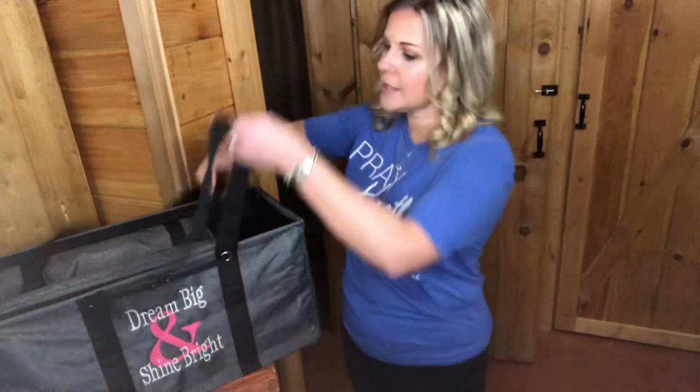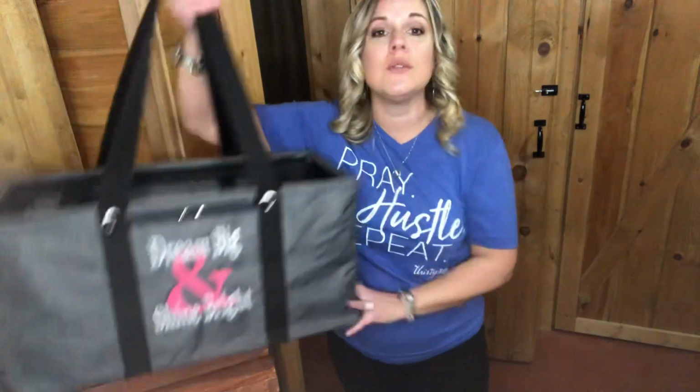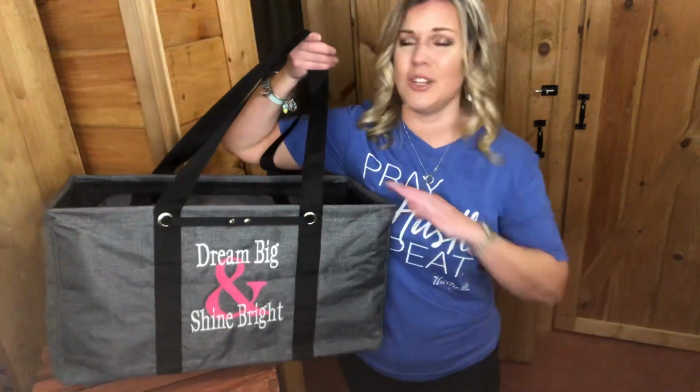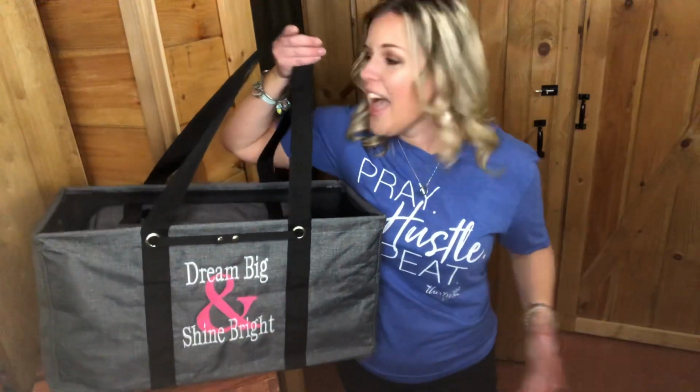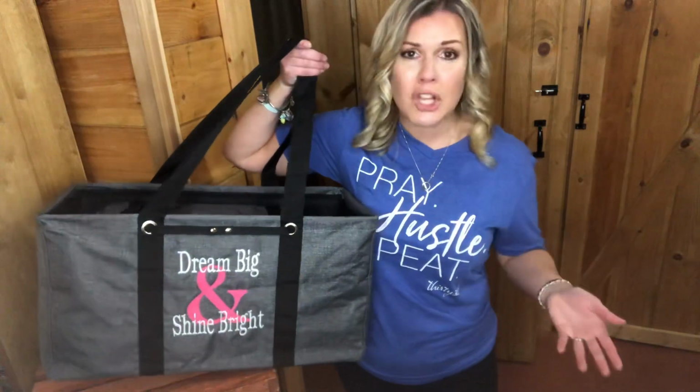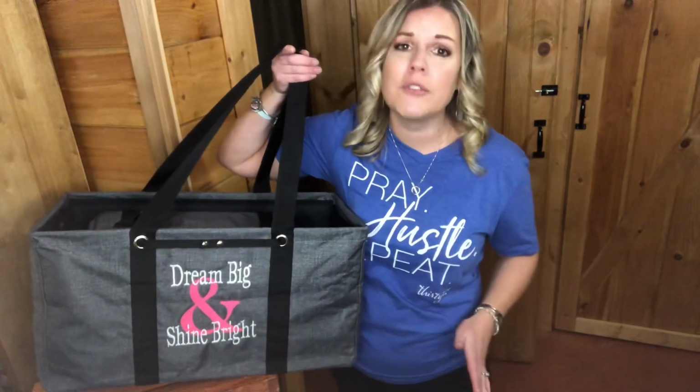All right, the next item that I will always have in my car is a large utility tote. You guys know our large utility tote is our number one selling product. It's just the best. You can use it for groceries in the trunk of your car. You can use it for all of those knickknacks and just junk in your car if you need to. But it's also great for an overnight bag when you're traveling. Put your clothes in here. It's great for toys. It is great for so many things.